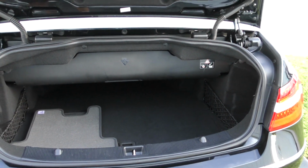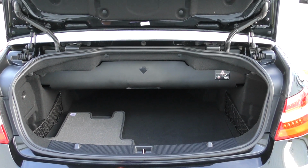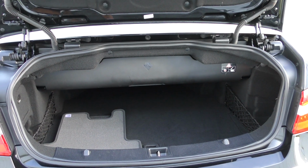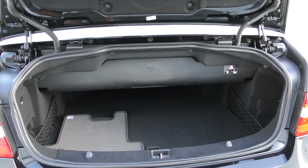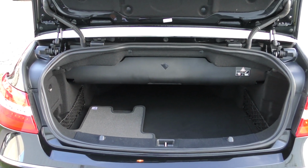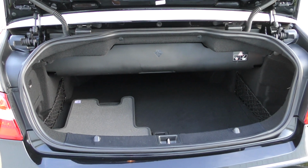trunk area. That's why we sell a bunch of these things as Florida condo cars, where it will become people's only car to have down here, and they have to be able to take another couple out to dinner or pick people up at the airport, and this E-Class will do it. Now, obviously, it doesn't have the utility of an SUV, but in terms of four-seat convertibles, it's pretty great.